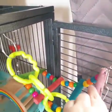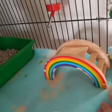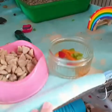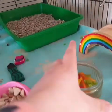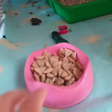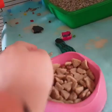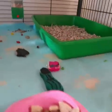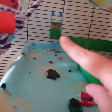Their little bridge to get out for free range. Their rainbow bridge. Water bottle. Their food, I've given them some fresh veg. I say fresh, it was all frozen, but I just defrosted it for them. Their nuggets, I've decided to just do nuggets and a few peanuts in there. And then the seed mix is in the Katie Parrot treat dispenser.